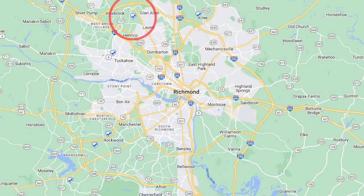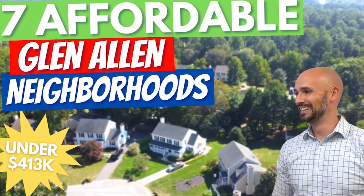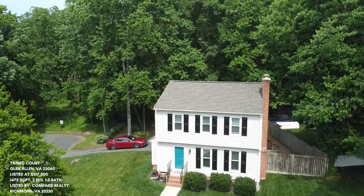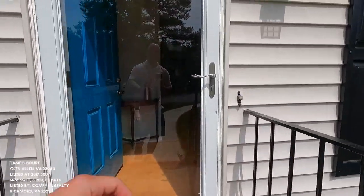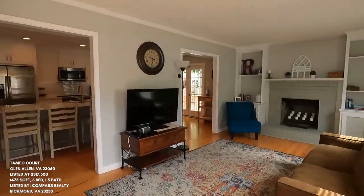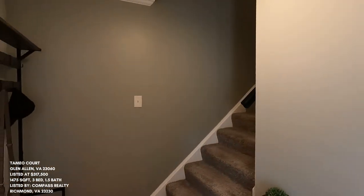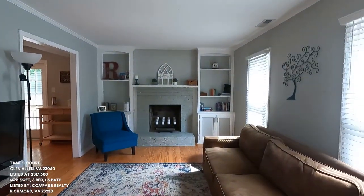Tamayo Court is a super cute, updated home located in the family-friendly neighborhood of Duncroft, which we featured in our Most Affordable Neighborhoods of Glen Allen video. The location of this house alone is a major selling factor. This home was priced at $317,500, and it had 3 bedrooms and 1.5 bathrooms. This was the only house to have a garage, and while it would probably be tough to park a car inside of it, it's still great storage space. Another cool part of this one is that you were right by the trail for Duncroft Castle Point Park.